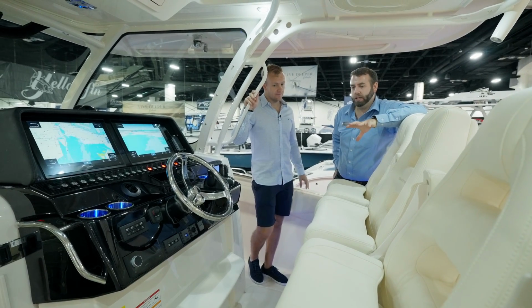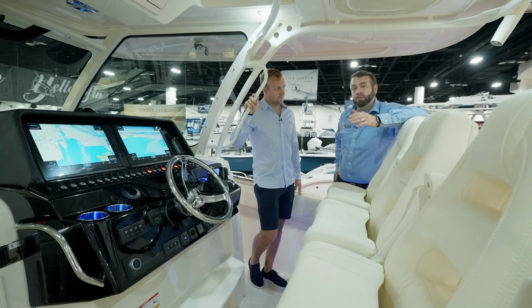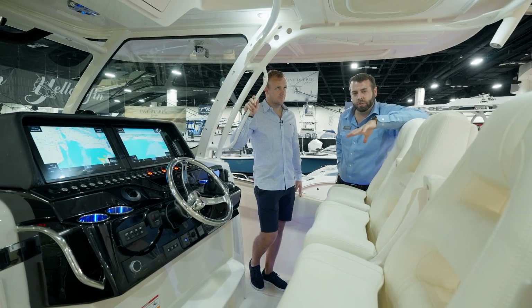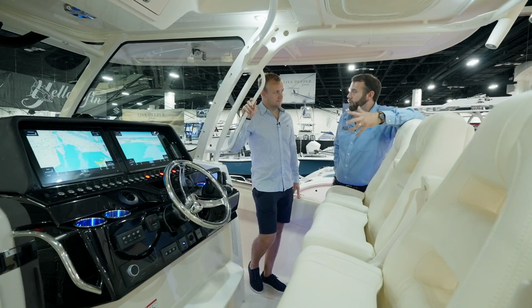There's not. If you look at really any competitive brand's model in that 35 to 40 foot range, they're on average about 1.5 feet narrower in beam. And so that just doesn't give them the ability to do quad helm chairs. So this is really a feature that accentuates just how beamy we are and how much interior space we have compared to those other brands.